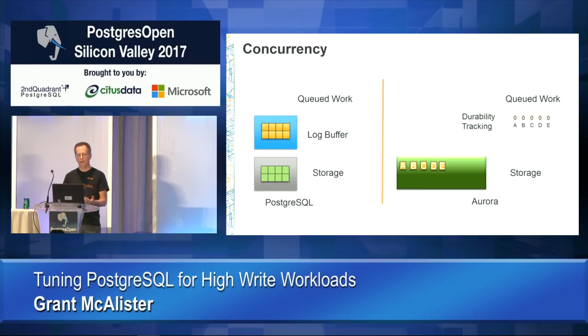So if you can see that example, we have A, B, C, D, all these different items. So over time, they'll be acknowledged as durable. So for example, A there is now durable in 2 places, C is only durable in 1. Once we get to 4 durable acknowledgements, we can say it's done. Now, C's at 4, but it can't be acknowledged as done because we do need strict ordering, so we need to wait for B and everybody to get done. But you can see the difference here is that there is nothing that blocks us from having high concurrency because there's no single log buffer.